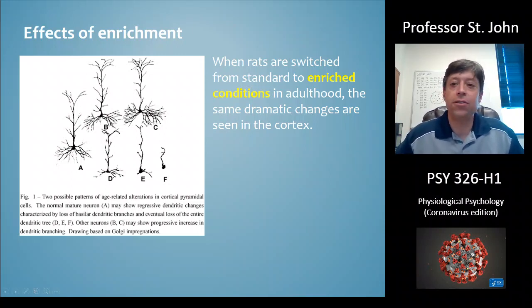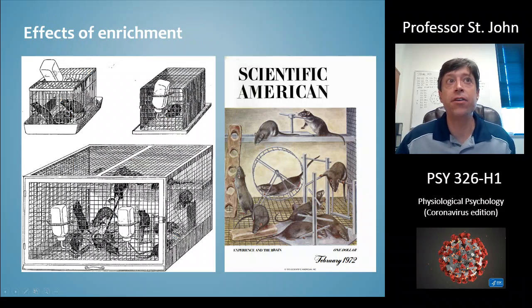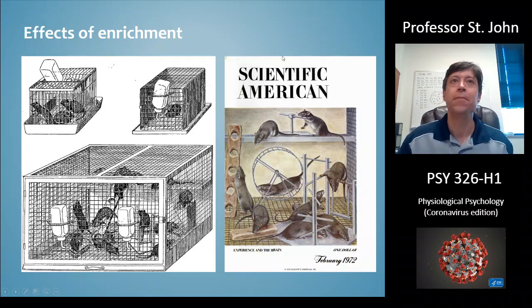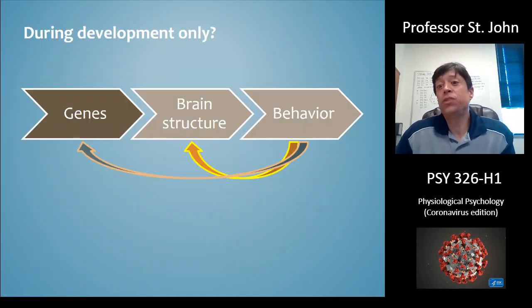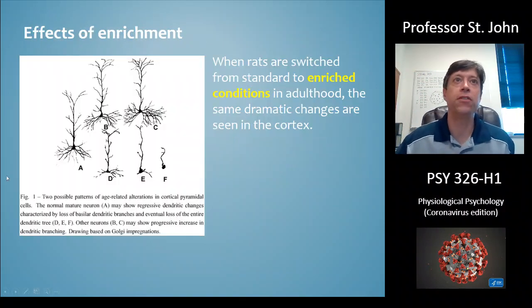But then they started to explore, what happens if you take adult animals that have been raised in standard conditions, and then once they become adults, you shift them into the enriched condition, or you shift them into the isolated condition, because all of these groups were different from one another. These had the biggest brains, these had the next biggest brains, and these had the smallest brains. And there were significant differences at each of these levels. So what happens if you switch them from one to another during the adult period? And that's what this figure is showing you.